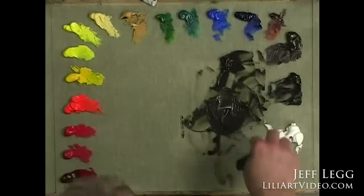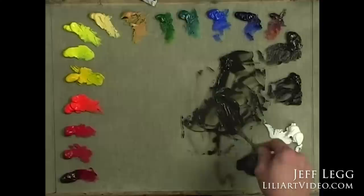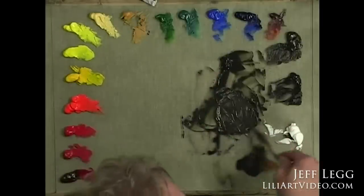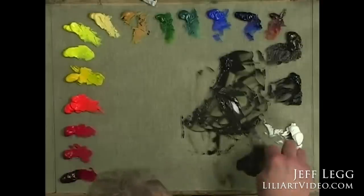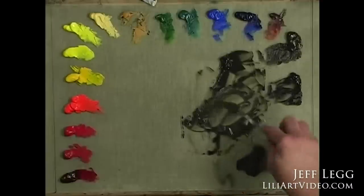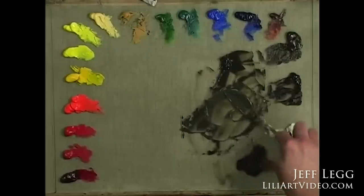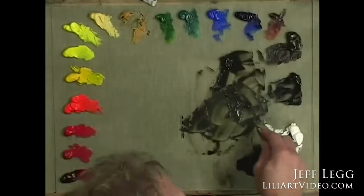I mix a little bit of white in this mixture. A little bit more, a little bit more yellow ochre. So I'm just trying to get a little bit lighter version of that same color. Just hold it up to the painting and see where I'm at color-wise. That's about right for the second color.